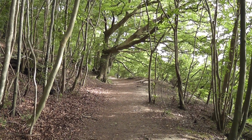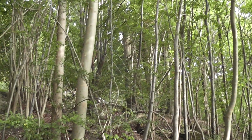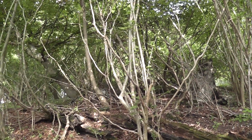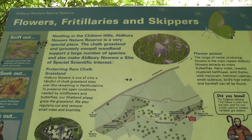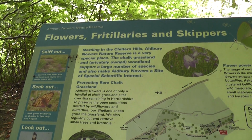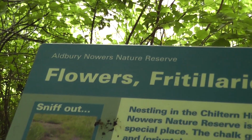Now a lovely section of woodland walking through Aldbury Nowers. Again, spoilt by the jet noise, unfortunately. Information board here about flowers, fritillaries and skippers. As you can see, this is a nature reserve, Aldbury Nowers Nature Reserve. If you want to Google that for more information.